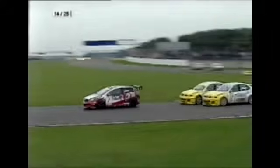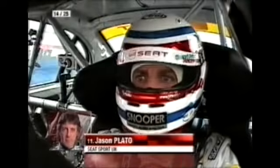Yep, he's through on the inside, and Pickford's going to lose another place, as Plato's also going to go past his own teammate there. And Pickford, I don't know whether he's got a problem with the car, but he just keeps going that little bit too wide. Yeah, he's seen it from the start of the race. I thought it was just cold tyres, but he's consistently run wider and wider. Now Jason Plato's got that little gap. He's got through as well.